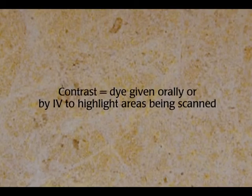Contrast is necessary for some scans because some body parts do not visualize unless they're highlighted with contrast. Contrast is also known as dye by some people. And for patients who can't tolerate contrast or shouldn't have contrast because of kidney function, we can either reduce the amount of contrast we use or image without contrast in some cases.